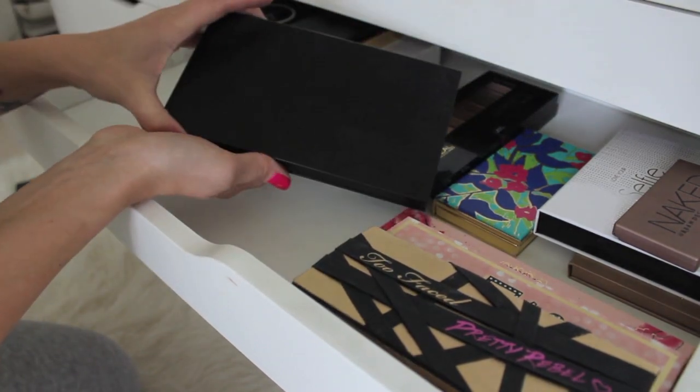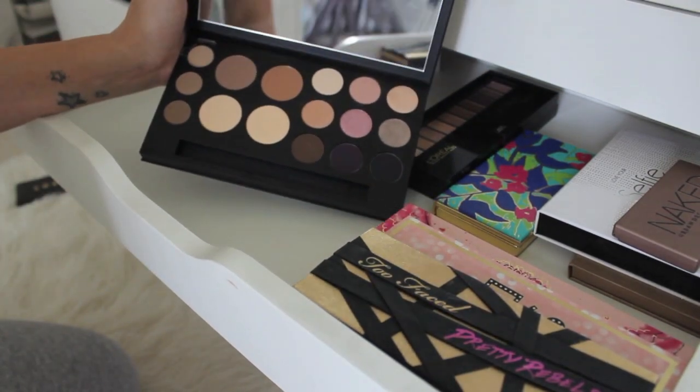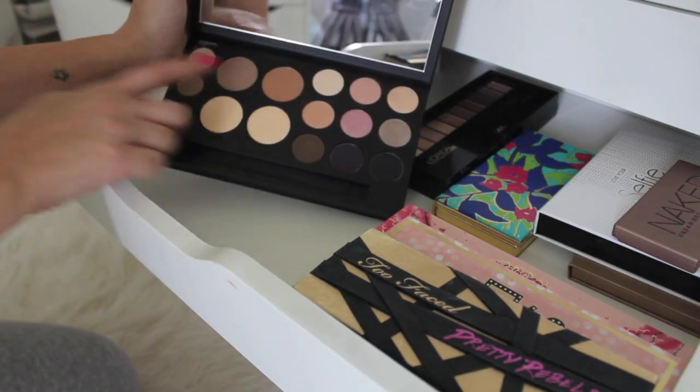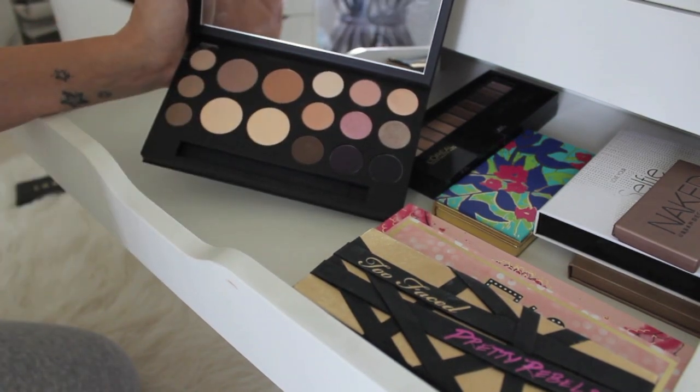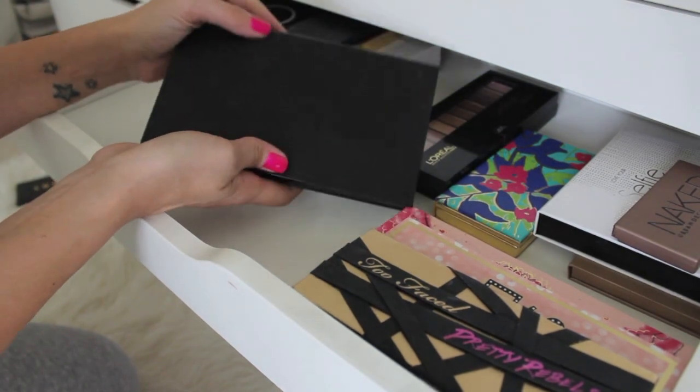And then my Smashbox Shape Matters palette. I like this. I just never use it. I don't know why, because it's really nice quality. The shadows are good. The contour shades are really nice. I should probably pull this out and start using it more because it really is a nice palette.